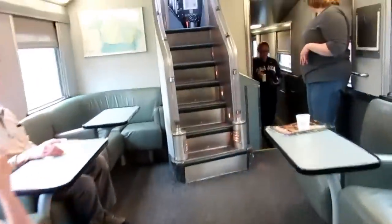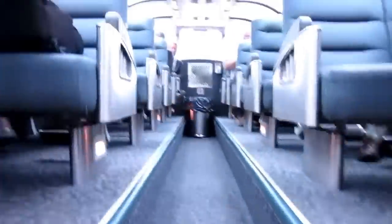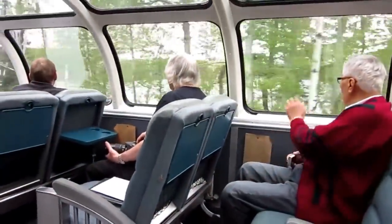There were three sleeper cars sharing a lounge car. In the middle of the lounge car is a staircase up to the elevated dome area, which is for exclusive use by the passengers in the sleeper cars associated with that lounge car. I never found all the seats to be full on my 4-day trip.